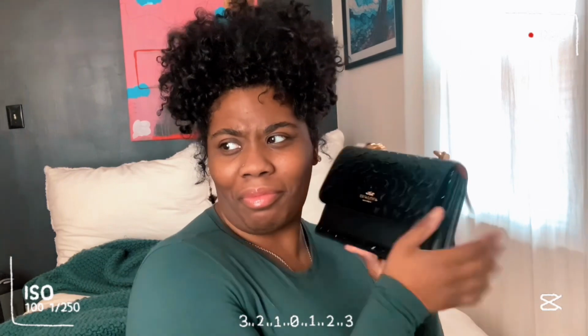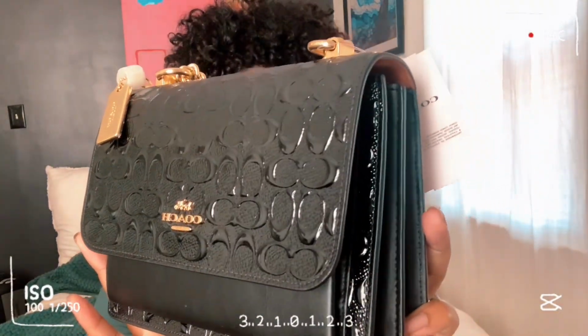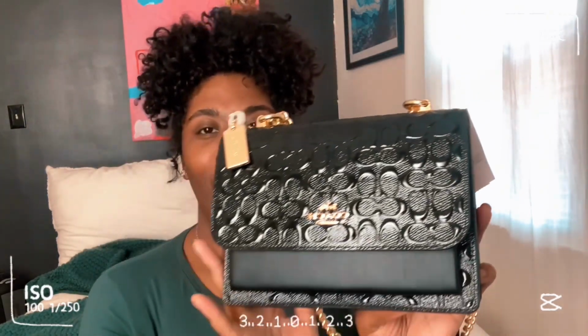I'm not even like someone who's all the way for a patent leather situation, but I bought this bag on a Tuesday and I got her on a Friday. She came quickly, okay? Granted, so did my other one. My other one came in the same amount of time, like 2 to 4 days. So like Coach, when it comes to Coach's shipping, they're about that life, and I love that. But she's so pretty. She's so pretty. Patent leather signature in the all black. Okay, but yeah, that is all I have for today on Coach.